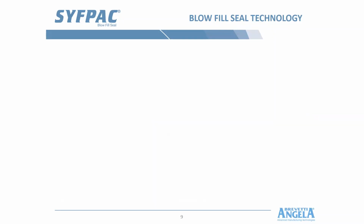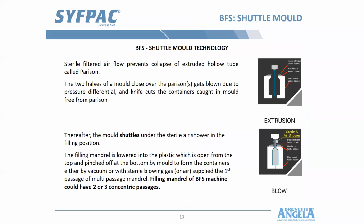So that was an overview of the Blow-Fill-Seal process, starting from the polymer, the plastic granule, to the filled and sealed container within 10 to 15 seconds, depending on which size of the container we are manufacturing. Sterile filtered. So here is a graphical representation of the whole process.